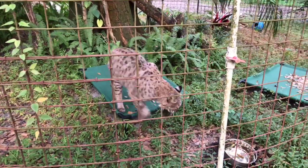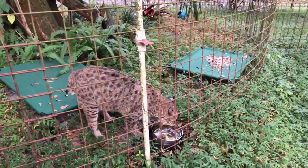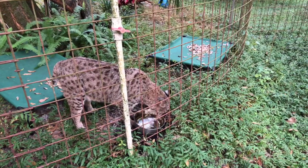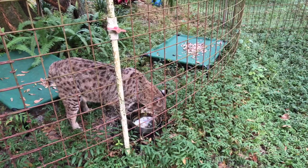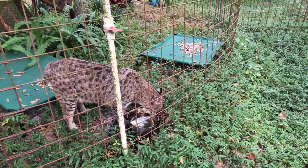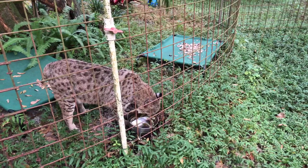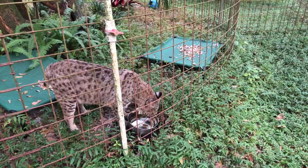Oh, silly. We're gonna get some water. There we go. Getting some water. Yeah, it's best not to make sudden movements or get too close to him, because then he gets really worked up. You so silly.